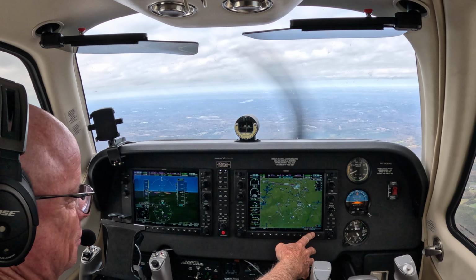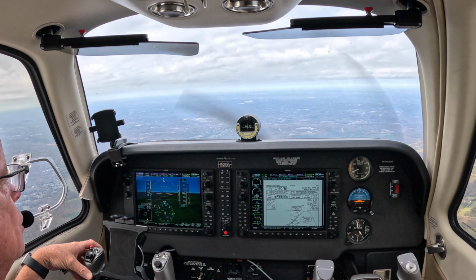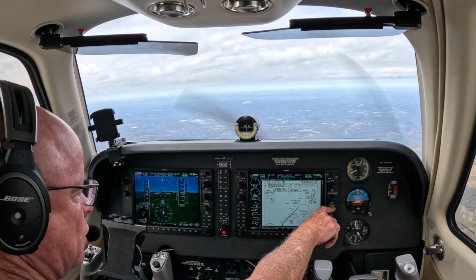Look at the chart. 4 Alpha Uniform, I don't think it told you a runway, but expect 5 right for now. Okay, we'll expect that. 4 Alpha Uniform, thanks.